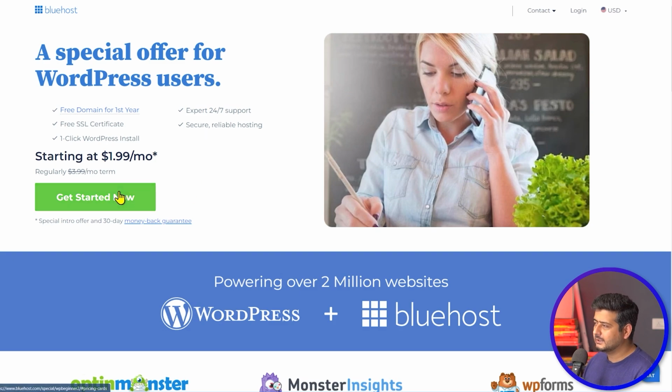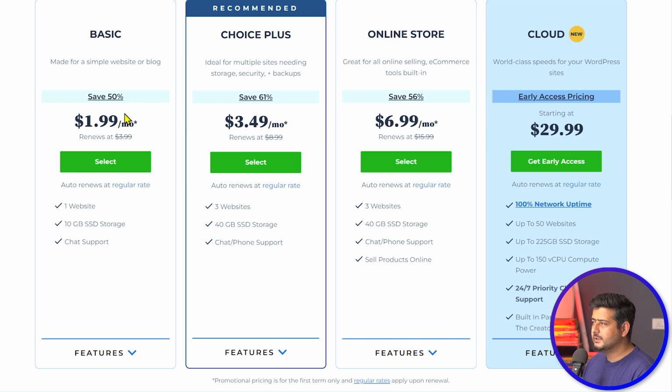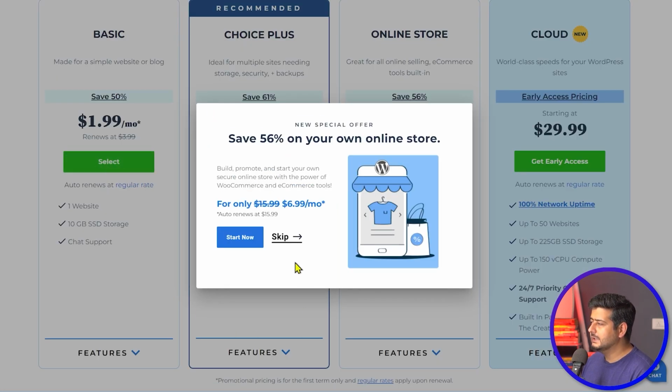So if you click the Get Started Now button, this will take you to the pricing options. They have a few different pricing plans. The one I just mentioned is this one. This is great for one website. But if you're working with clients, you build multiple websites, you might consider the Choice Plus or the Cloud options, which are also very, very affordable for the features you get. So right now, what I'm going to do is click the Select option here, and this will give me a pop-up. I'll skip the pop-up for the WordPress store creation. I'm going to skip for now.